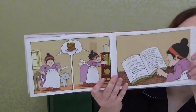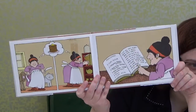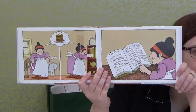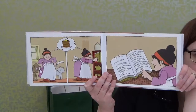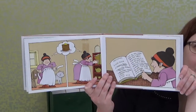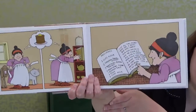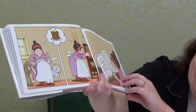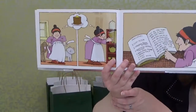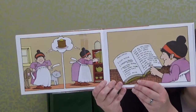So it looks like she's getting ready to cook. She's still thinking about making pancakes. And it looks like she's getting out a cookbook. Boys and girls, do your mom or dad use cookbooks to cook? And do you use a cookbook to cook? Some of you may not be cooking just yet, but sometimes people use cookbooks to cook, and that's okay. And she's looking at the recipe to make pancakes. Take a look at what's in the pancakes. Looks like there's flour, and eggs, and milk, and salt, and baking soda. A lot of stuff to make pancakes, right, boys and girls? Well, let's see what else happens.